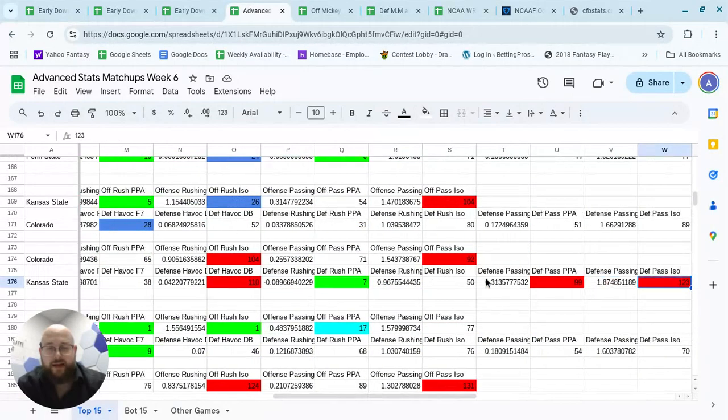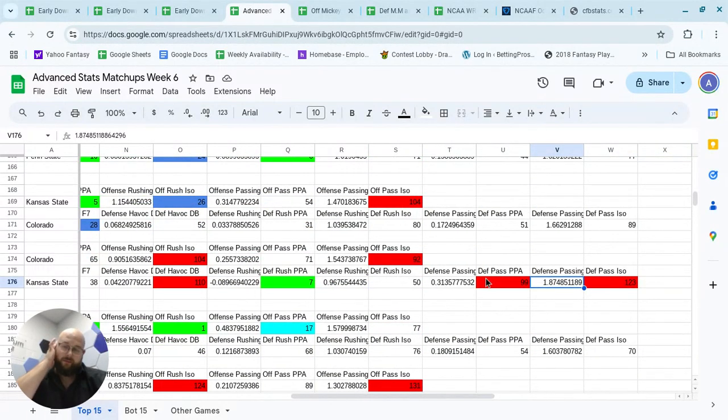obviously that stands out here is that Kansas State is just not good against the pass, and that's literally what Colorado is going to want to do all game. That's what they always want to do, because their primary personnel is 10 personnel. And so they're 99th in predicted points per attempt passing, and then 123rd in passing explosiveness allowed.